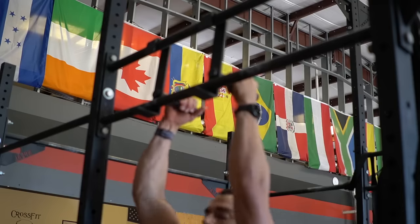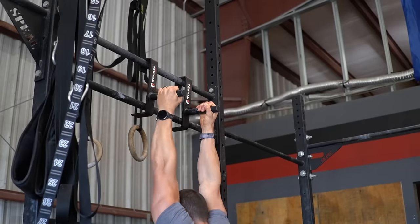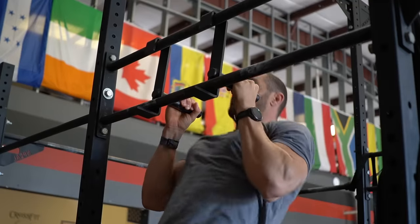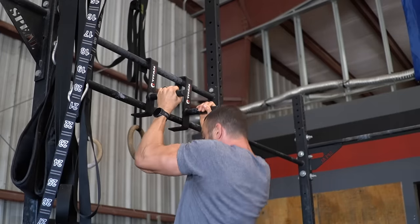And then I did a 4x8 strict neutral grip chin up, controlling the eccentric. And as you see, I like to use full range of motion. So I like to get a really nice deep stretch at the bottom and then full activation at the top.